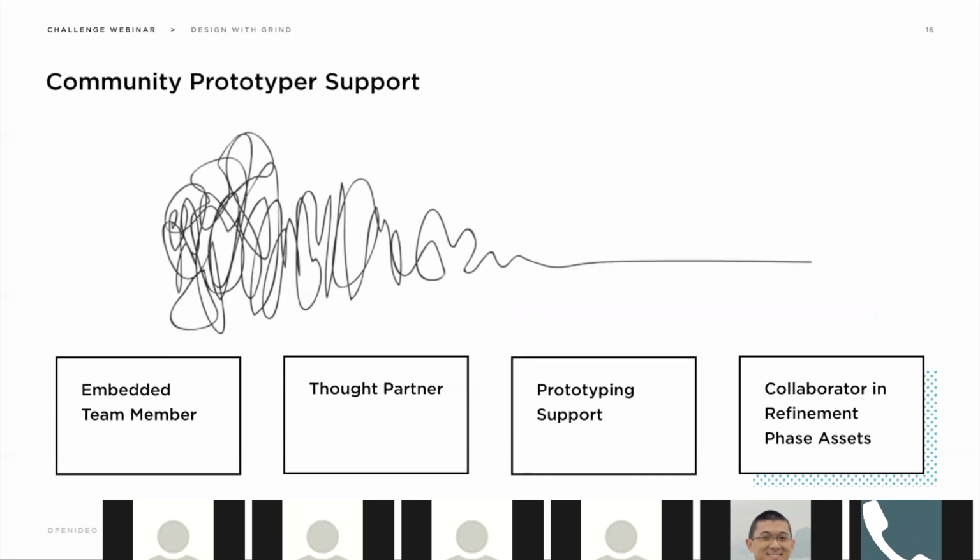So that's more of a discussion around communication, workflow process, and what that might look like. Your team clearly articulating what needs you foresee in the coming weeks, and given, again, the community prototyper's expertise and strengths, how they can lean in with their strengths to support you in that process.